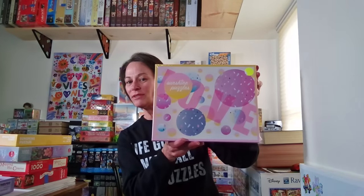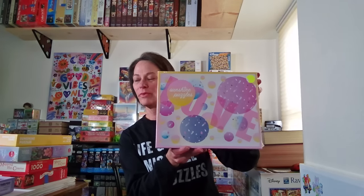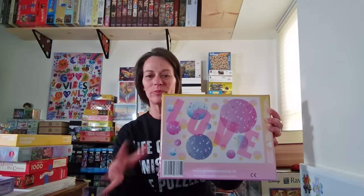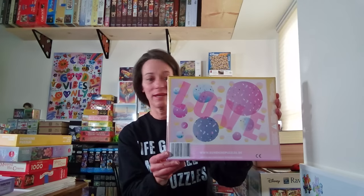It's just really adorable. When I bought the Advent calendar from Puzzles Canada, I also bought a few more puzzles. Sunshine Puzzles. I don't know if you've done a Sunshine Puzzle. I've only done two, and they were super fun, really great quality, so I'm really looking forward to doing this one. This one is called Love. I love their abstract art. It really makes it a really fun and quick puzzling experience, and they're really pretty.